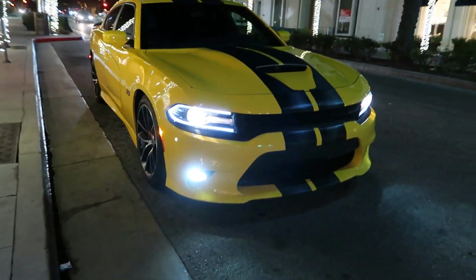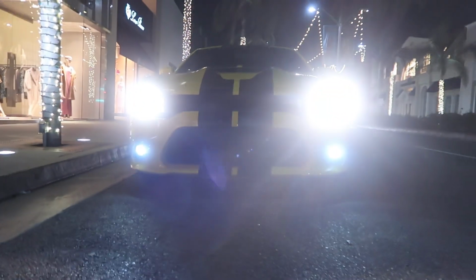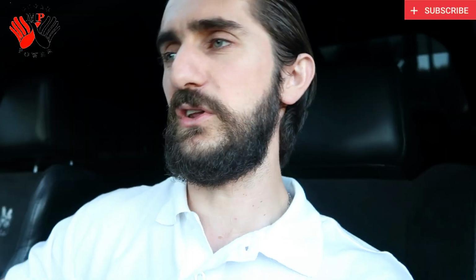My second thing I like about this car is how aggressive or how mean it looks too. It's almost the same as how it looks from outside, but again, it's just really ridiculous, in a good way, how good it is.